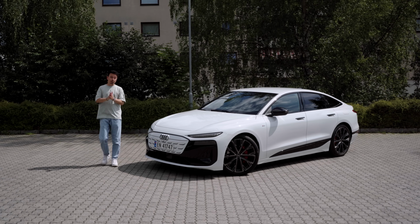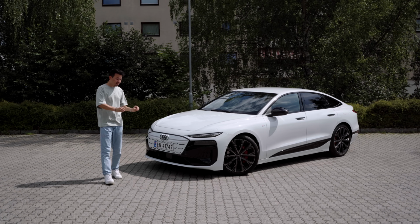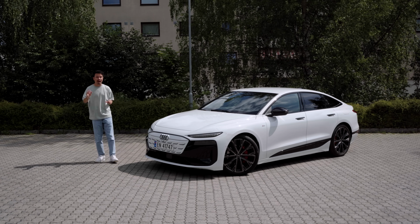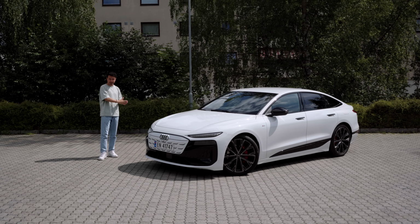I'm just gonna get right to the point, guys, because in my opinion, this car we have here is the best electric car you can go out and purchase today.